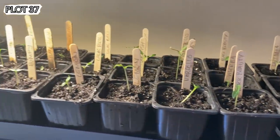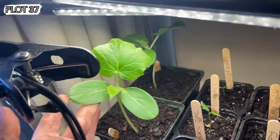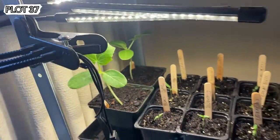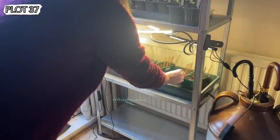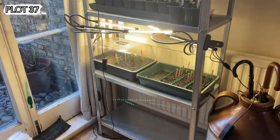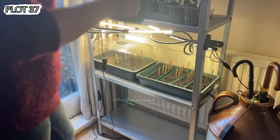Gorgeous little chilies, aubergines, peppers. Pretty happy about that. Cucumbers coming on a gem. Yeah, not a bad morning's work. And these are the ones that I'm hoping for a bit more germination. I've left a couple in there that were a bit too small to transplant as well, so I'll let them get a bit bigger before I put them in their own pots.